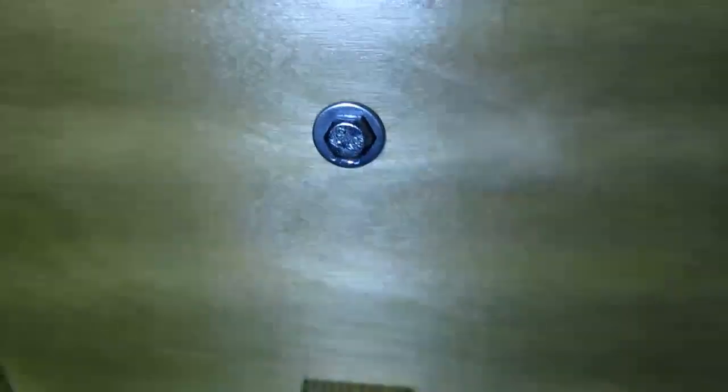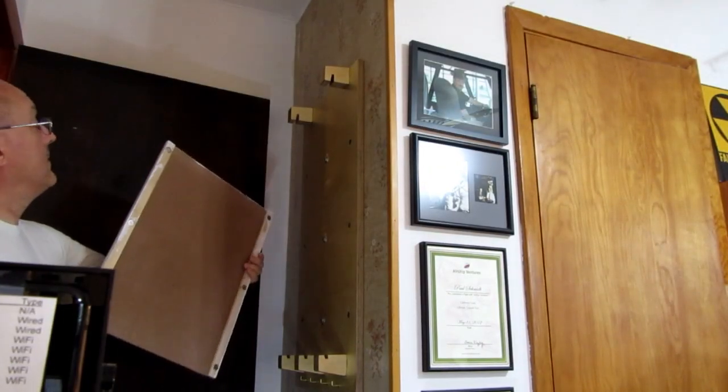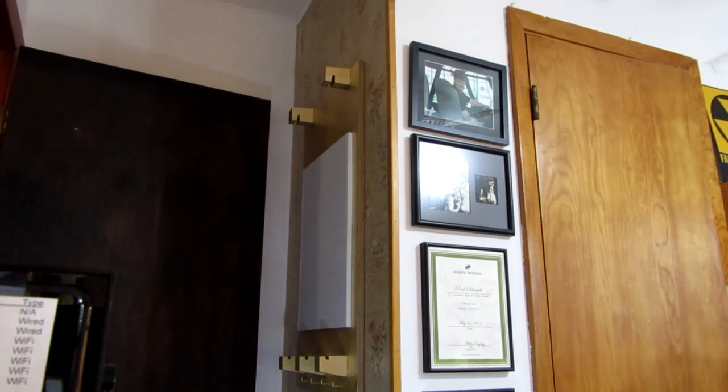Okay, the backboard is mounted to the wall, three places. I double checked it with a bubble level and it's all square. Now to hang the, I still don't know what to call it, the photo support plate or something like that. Oops. There we go. Self-centers, self-locates.